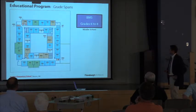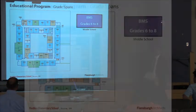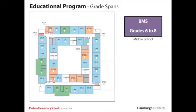So looking at the middle school, this is just the second level. That's where all the classrooms are. So the second level of the middle school now would have a 6th grade cluster, 7th grade cluster, 8th grade cluster with science rooms. Each of these grades would have their own breakout space and team room associated with that. So we're looking at providing more sped spaces, more collaborative spaces within the middle school.